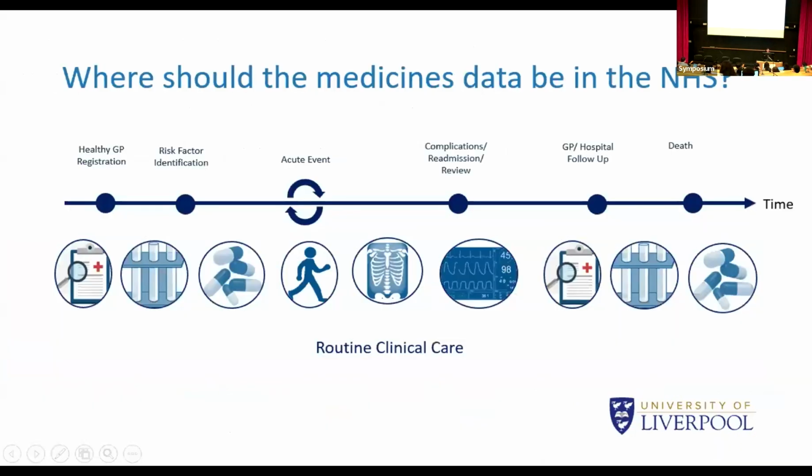So just focusing in on medicines data in the NHS, where should medicines data be? The NHS really is a cradle to grave healthcare system. When you're born, you register with a GP, and over the course of your life, you may be treated for conditions. You will have blood tests, they will be recorded, linked to your NHS number. You may have risk factors identified which will be actioned. You might get drugs to prevent diseases. You might then have an acute event and go into a secondary care facility, so a hospital or another facility, where you will have more investigations, x-rays, more imaging, more drugs, and those will all be linked somehow to your NHS number at some point.